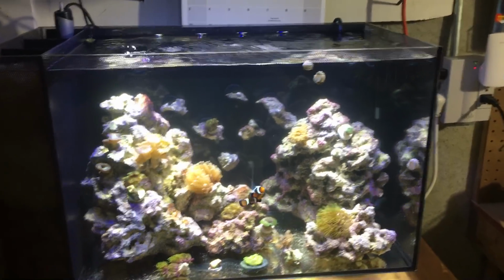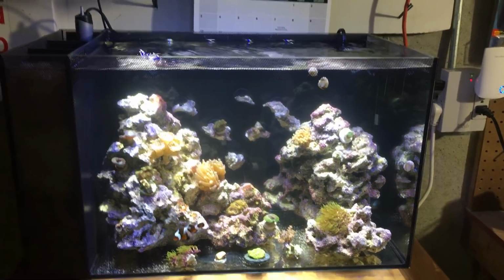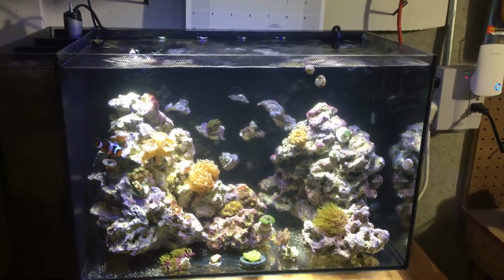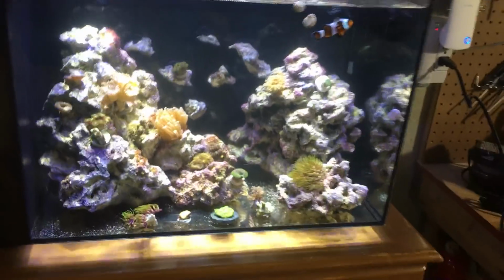So that's a quick tip for you guys out there looking to cut down on evaporation, especially if you're not using an auto top off system with your RO. Tops are good. So enough of that.